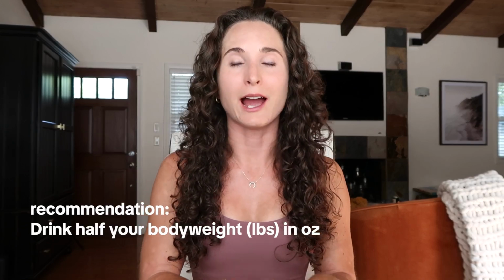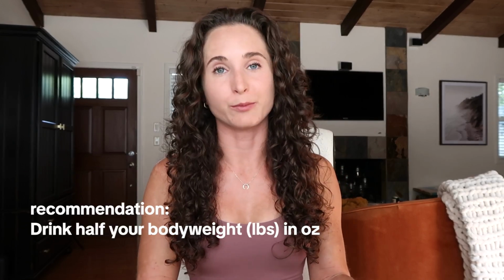So if you want to take advantage of these benefits that mimic GLP-1 agonists, then you're going to want to drink at least half of your body weight in ounces of water. So again, for simple math, let's say you're 100 pounds, you're going to want to drink 50 ounces of water minimum. Give or take, depends on the weather, depends on how much you're exercising. If it's really hot and you're sweating a lot, you're gonna wanna increase that a little bit.